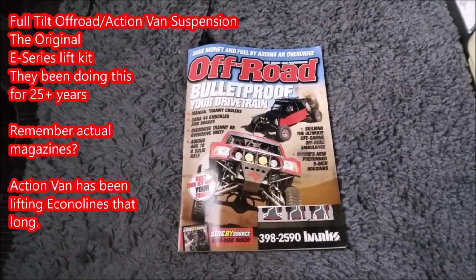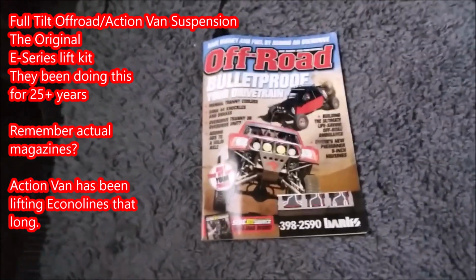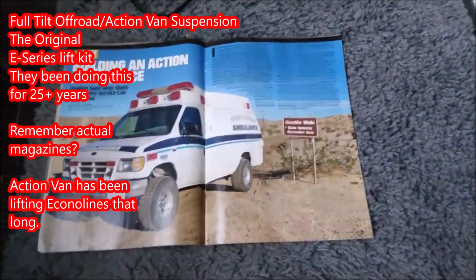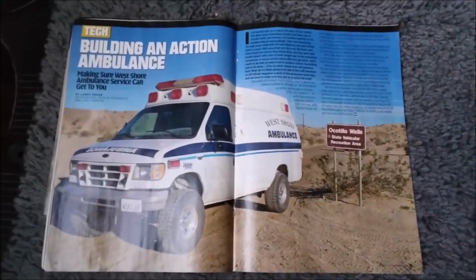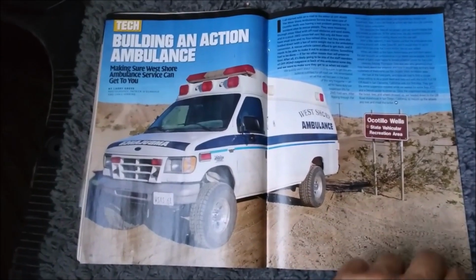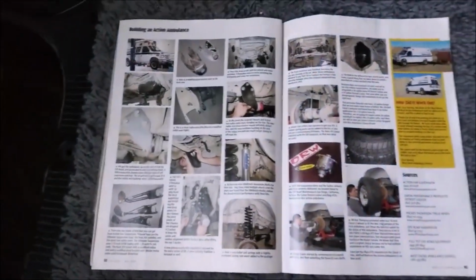I want to share an article in the May 2009 issue of Off-Road magazine. This is pretty cool. A two-wheel drive lifted Ford Econoline ambulance made it in this issue. I'm gonna go ahead and zoom in on the text and give you guys the opportunity to read this article at the end. But pretty cool.